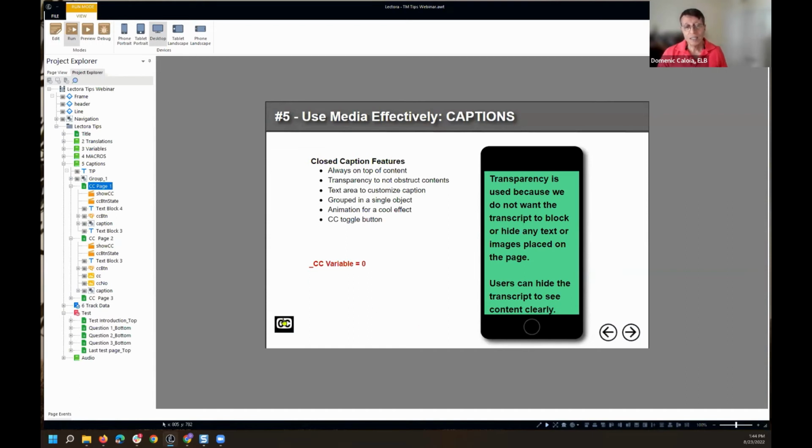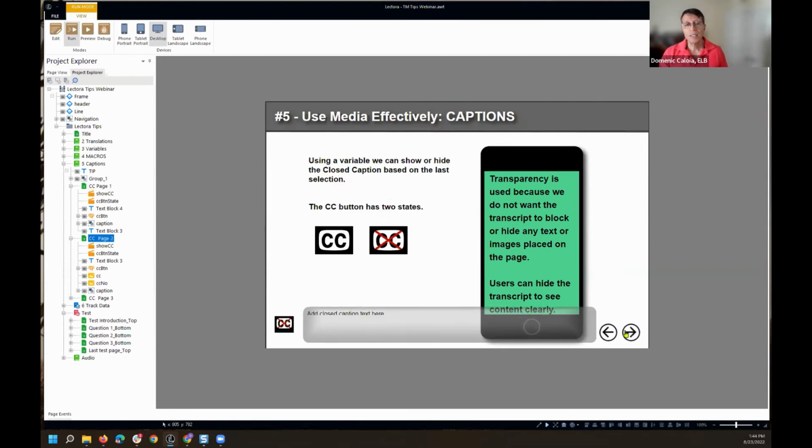And yet, on a page-by-page basis, they have the control of turning it off if they want to see what's underneath it. So I'm going to click Next. And what I did to create the button, I've got 2 states. One state is without the X, and one is with the X. And every time I click on the button, not only am I changing the variable, I'm also changing the state. So the button toggles itself into different states, and the button toggles the visibility on and off, and the variable makes it remember it from page to page.